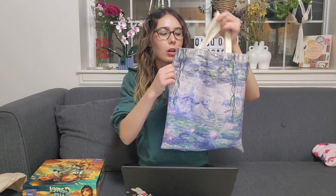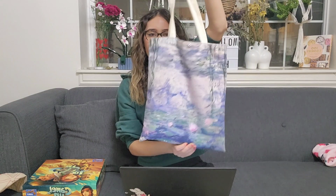The general look of the bag, instead of having the graphic just on one side of the bag or in a square frame of some kind, like I feel like a lot of tote bags do, this one wraps entirely around the bag, which I think is just a lot more interesting and adds a lot more than if the graphic were limited to one space.